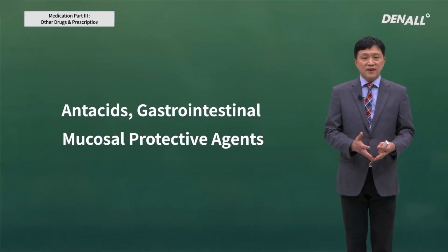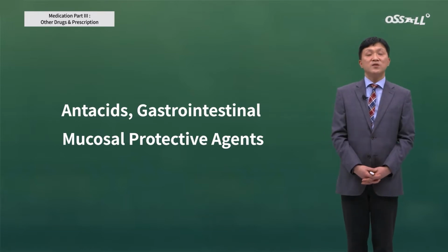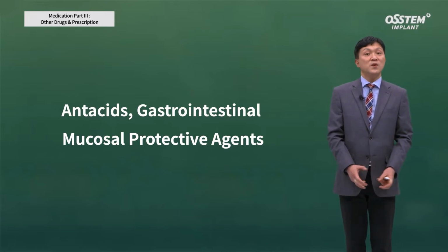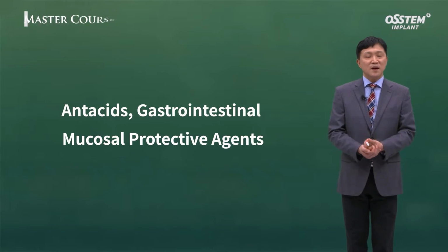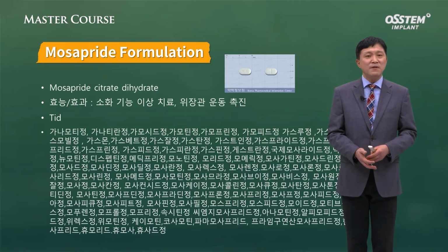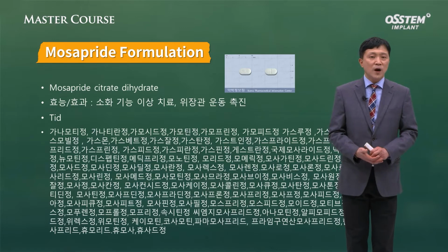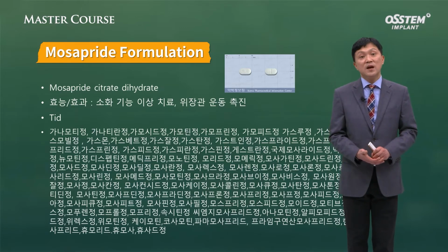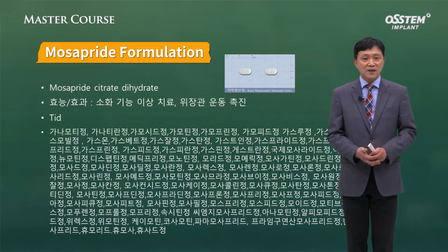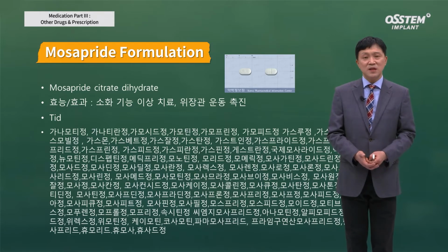Other than antibiotics and NSAIDs, what do we prescribe a lot? Antacids, gastrointestinal mucosal protective agents. So let's have a look at them briefly. This is what we prescribe most. Mucosal citrate dehydrate. This is to treat digestive abnormalities and to stimulate GI movement. All of these are brand names and they are not exhaustive. These are widely used brands.